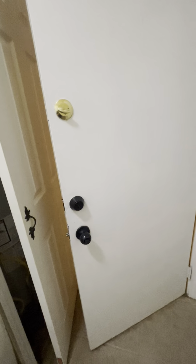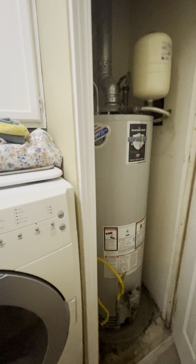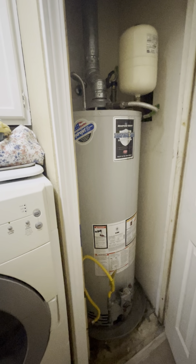Behind the door to the office is the door to the garage and the door to the water heater. And these doors aren't going to be open all the time. It's not going to be like this. But I was trying to see the water heater, get the date. There's no date. It does have the expansion tank, and it is gas.